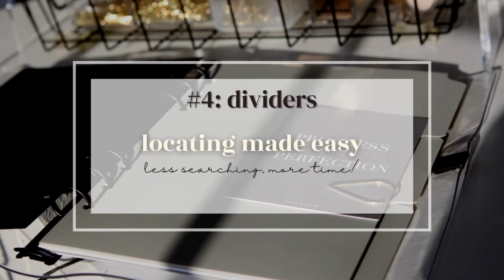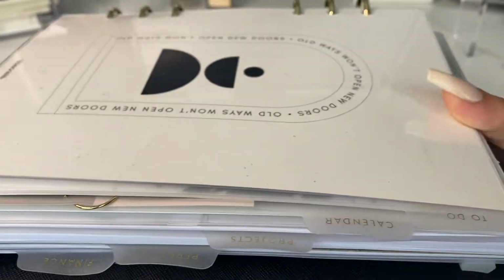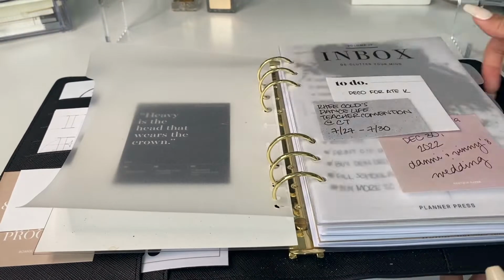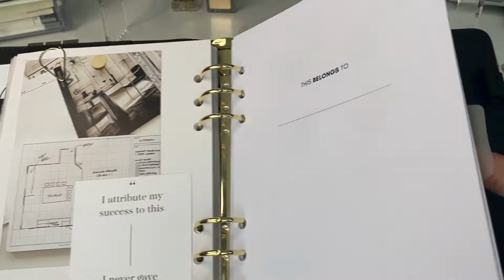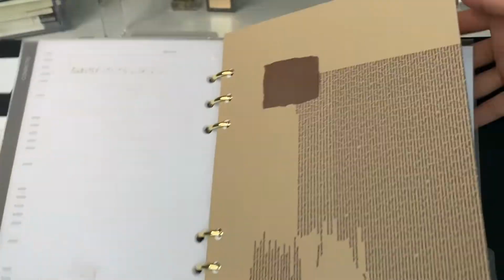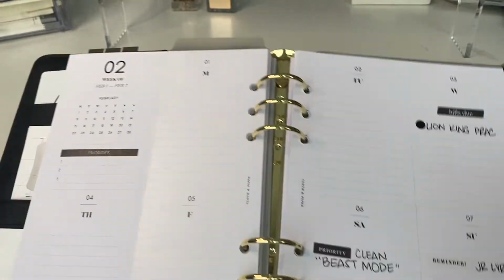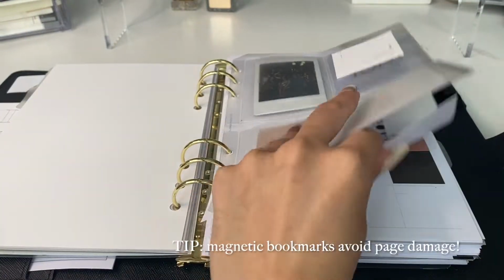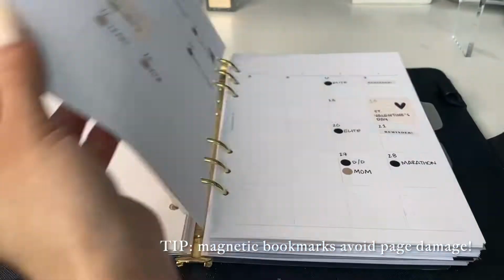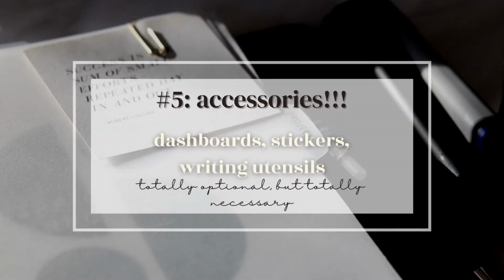Moving on to number 4, which are dividers. And just to say, you're already doing a lot of work for yourself in this agenda, so make it even easier for yourself by adding some dividers or bookmarks to your current month, week, or day. Dividers just make it so much easier to find what section you're looking for with just one flip. No more flipping for ages. I mean, the less time you spend flipping, the more time you have to plan.